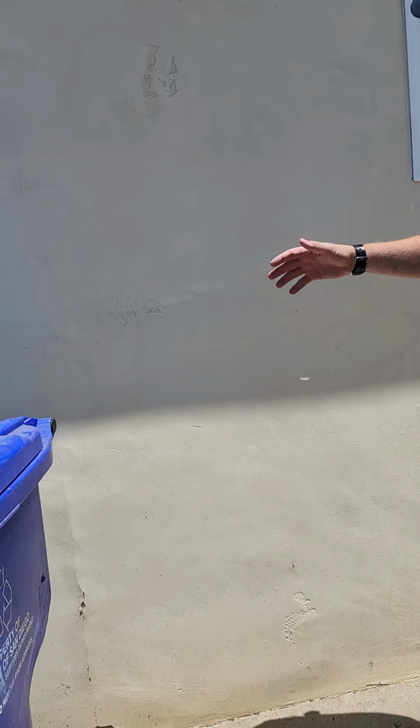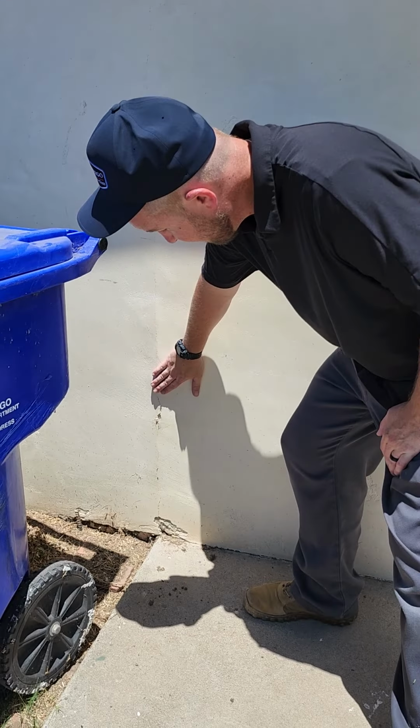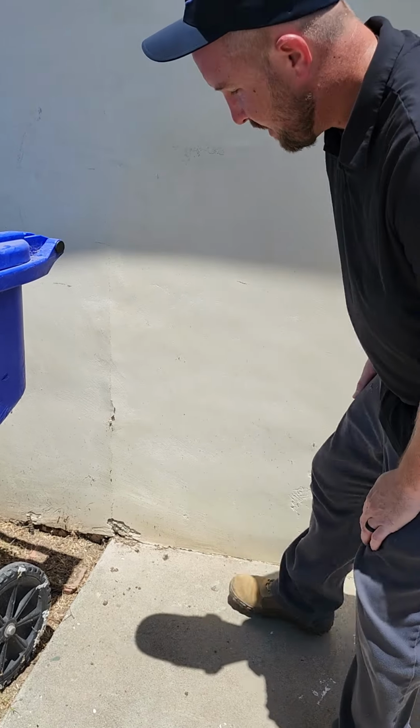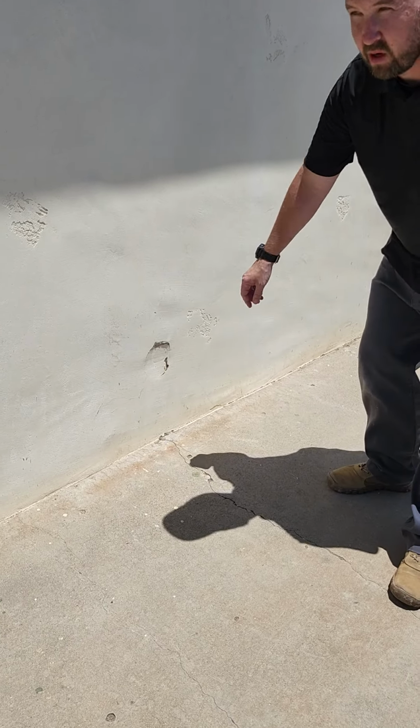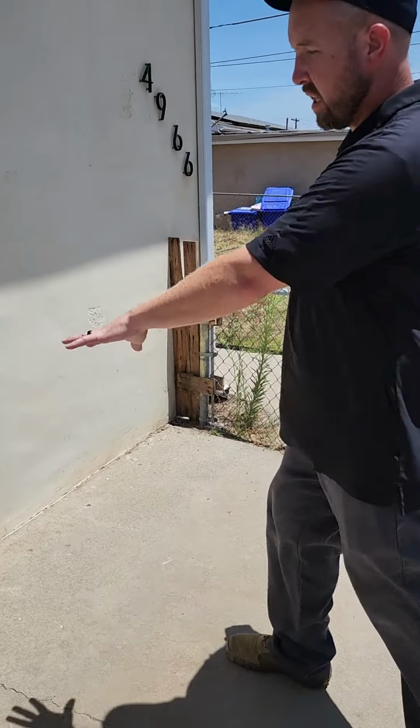So probably where the garage door used to be, you can see the stucco seam. It's got a little bit of damage there. I don't know if somebody ran into the wall, right? But those can all be repaired.